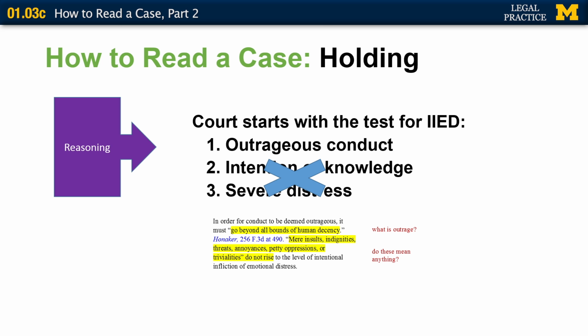simply don't count. Now, this is one of those places where you should start to question the usefulness of this rule. Do you know what a mere insult is? Could you be able to distinguish an indignity from something that is truly outrageous? This is a definition. It's a somewhat helpful definition, but this is one of those cases where you should ask yourself whether you could take this definition and actually apply it to a future case and know what the outcome of that case should be.